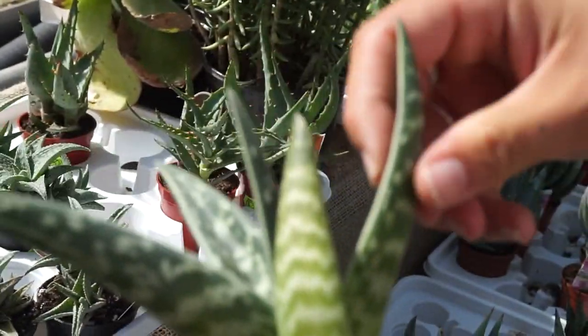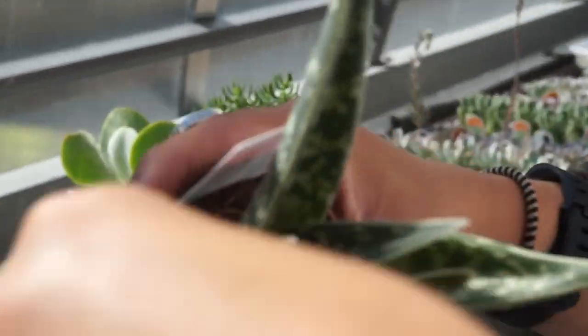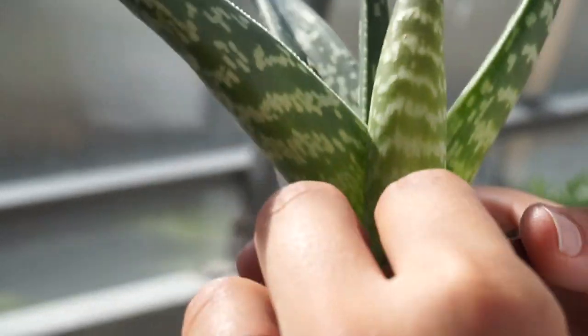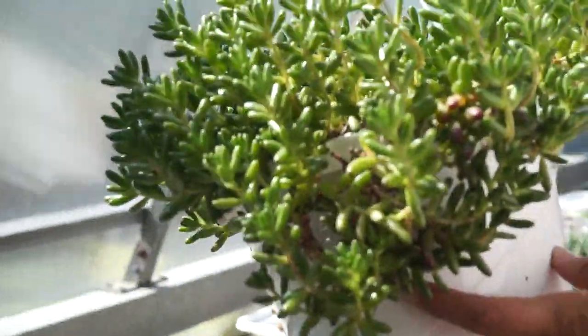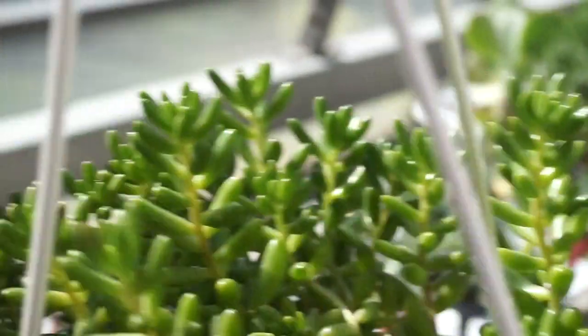$15.30. I love these. These are so hearty. $5.40. But you can't kill these. Look at all the water they hold. You could not water them forever and it would be fine. I have one, but it's tiny. I've never seen it this big before. Wow, that's huge.